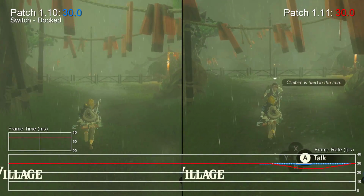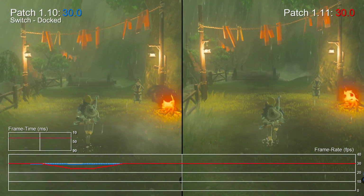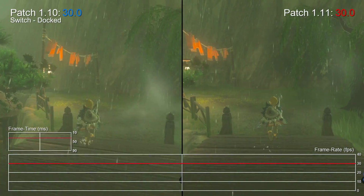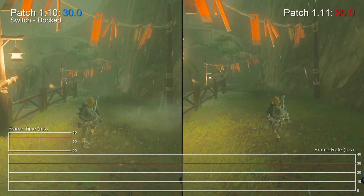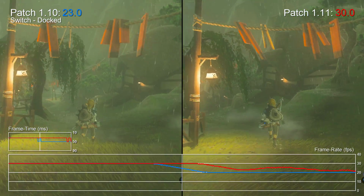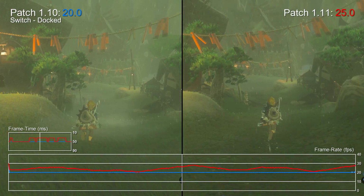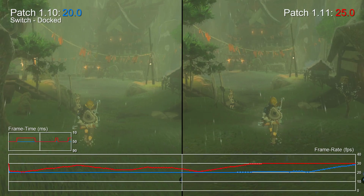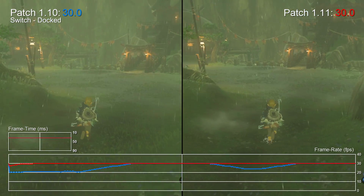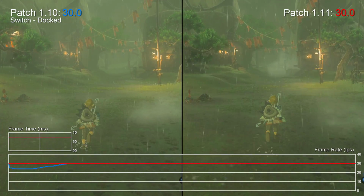Okay, next up is Kakariko Village, which again isn't a smooth 30 on this latest patch, but takes a visible leap ahead. To really hammer the Switch GPU, we're running straight through the center with heavy rain. Lots of alpha effects causing that flat line at 20 FPS. But amusingly, patch 1.11's performance fluctuates constantly between these two lines, causing it to appear around 25 FPS. It's far from ideal, but again it is smoother and there's more performance overhead to work with in complex village areas.